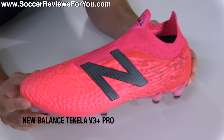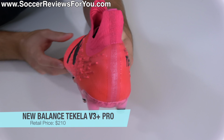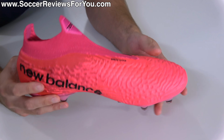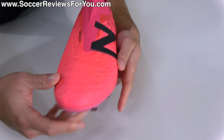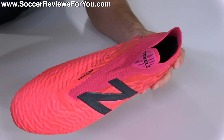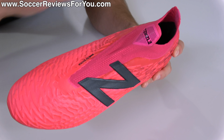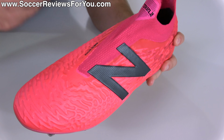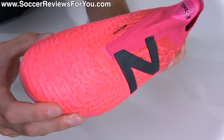The New Balance Tekela V3 Plus Pro. Now, of course, this is the replacement for the regular V3 Pro, which was a football boot that I thought was extremely underwhelming and ranked as the worst top-end model on the market. This is a gigantic improvement despite looking very similar. Whatever they've changed about the upper, it's softer, it's more flexible, it's pliable. This feels like a premium top-end knitted upper should.